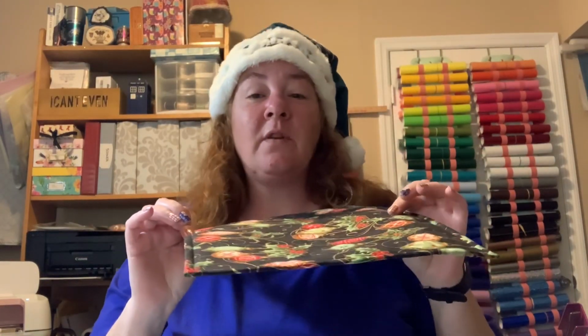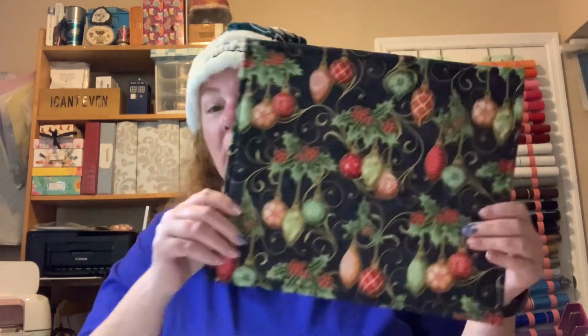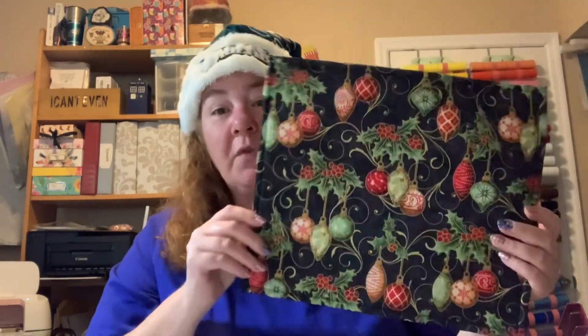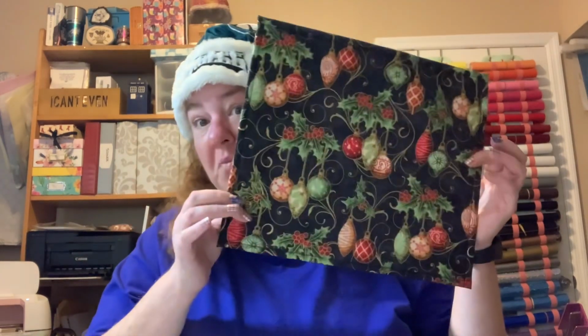Now, spoiler alert, I have enough of this fabric left over because I way overbought, that I will offer these bags next year for Christmas. So if you missed out on getting the box and you really like this fabric, look for them to come out next year. I'll be making bags and I can make art books and I can make trays. So there'll be stuff made with this fabric. So you get the bag.